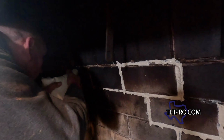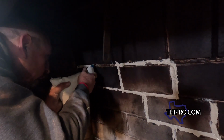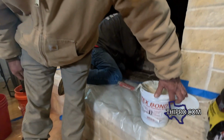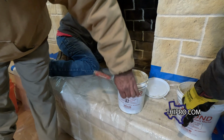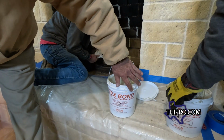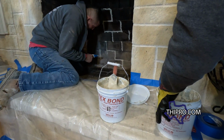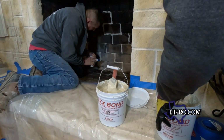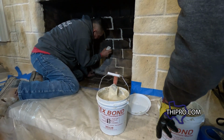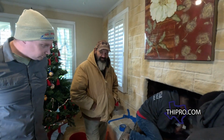So what is this product you're actually using? It looks like it's pre-mixed in a bucket. It happens to be a Tex bond. It'll air set and it's heat resistant. If you start looking into it, it'll tell you it's a refractory mortar, but it's for actual repairs. Able to handle the inside of a fireplace, huh? There's various products, but you definitely want to get one that's going to be heat resistant. You don't want just a pre-mixed mortar like you would put on a tile.